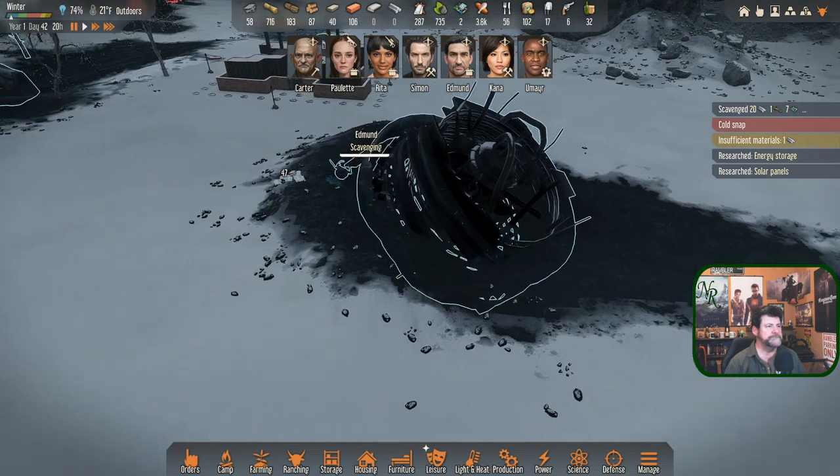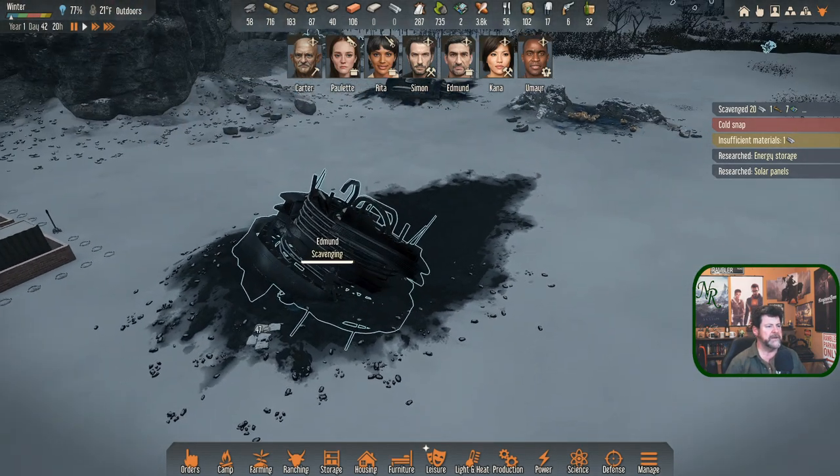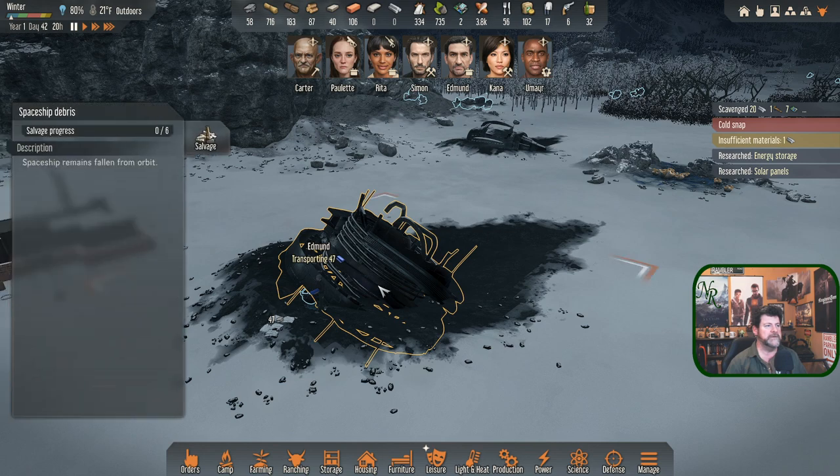Okay, what happens here? It's unfortunately dark and nighttime, but still, what happens here? You found some synthetic fabrics, and it says 0 of 6. So we get yet another round out of it.